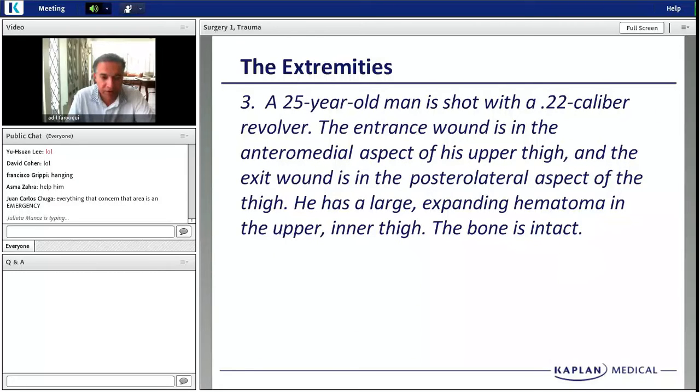A 25-year-old man is shot with a .22 caliber revolver. The entrance wound is in the anteromedial aspect of his upper thigh, and the exit wound is in the posterolateral aspect of the same thigh. He has a large expanding hematoma in the upper inner thigh. The bones are intact.